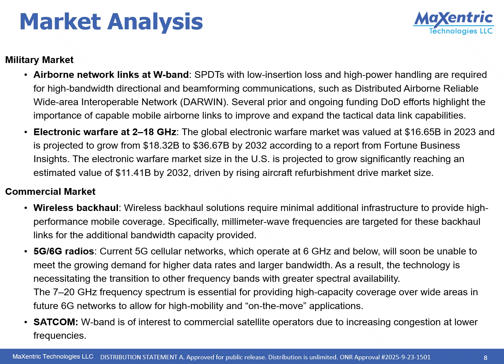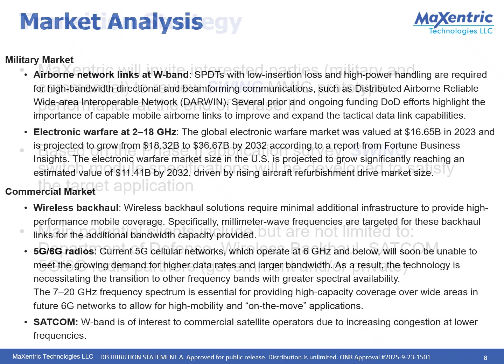Additionally, the following commercial market segments have been identified as potential applications for swing: short-range, high-speed wireless backhaul links, such as home networks and last-mile wireless broadband delivery, 5G, 6G radios, and SATCOM.